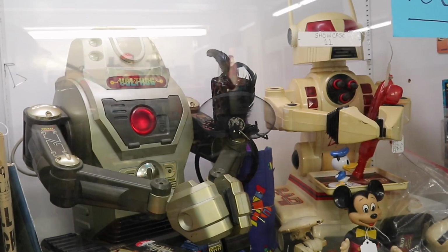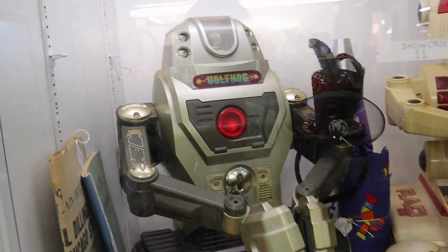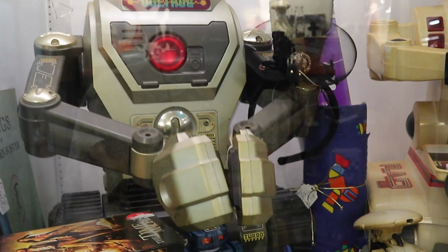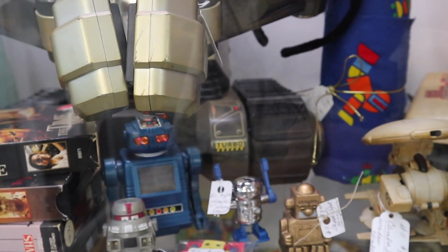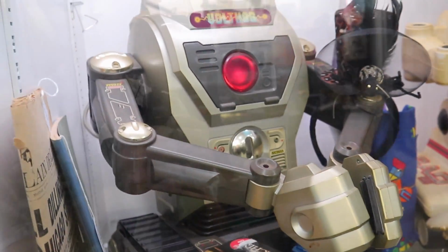Robots for 80s kids are popular collectibles now. This one is Volthog, and you can tell 80s or 90s, probably 80s actually, because it's turbo, and cars started having turbocharged engines in the 80s, so everything became turbo this and turbo that for a while.